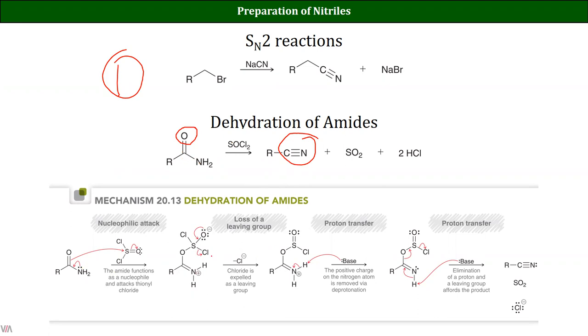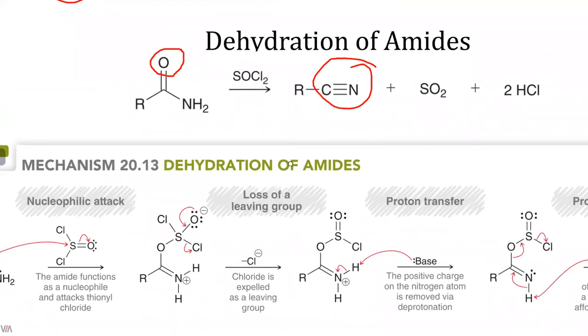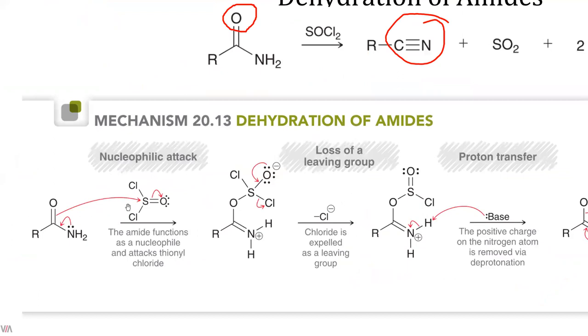So this bottom part is the mechanism for turning the amide into a nitrile. And it works the same in the first step as turning an acid into an acid chloride. That's the oxygen pi bond bonding with the sulfur. Then you end up making this oxime-like intermediate where you have the nitrogen double bonded to the carbon with the oxygen still attached.